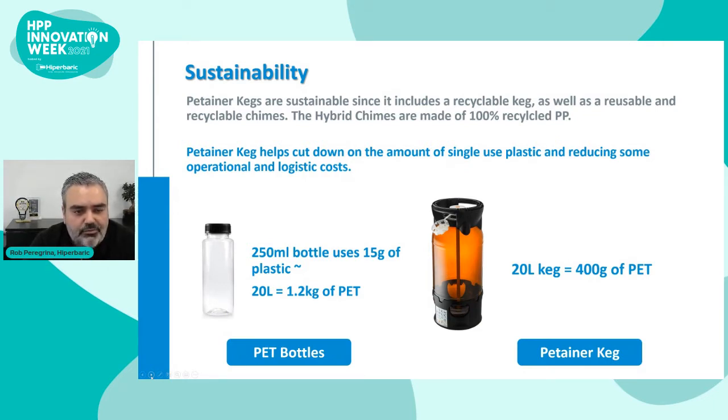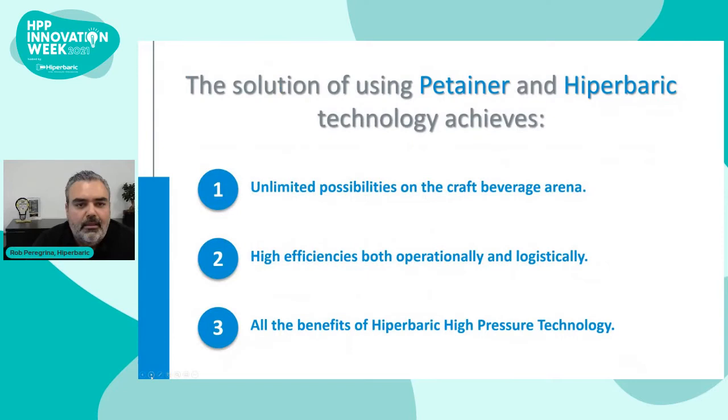And also Petainer kegs help reduce the amount of single-use plastic and reduce some of the operational and logistical cost. A 250 milliliter bottle uses 50 grams of plastic. So 20 liters will be 1.2 kilos of PET. Compared to a Petainer keg, 20 liters of juice will only use 400 grams of PET. So it makes sense. The solution of using Petainer and Hiperbaric technology basically achieves unlimited possibilities on the craft beverage arena, high efficiencies both operationally and logistically, and all the benefits of Hiperbaric high-pressure technology.